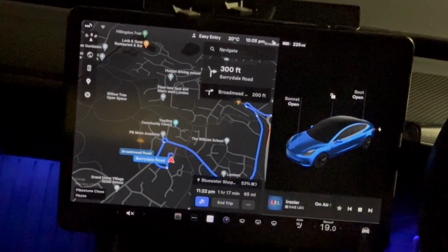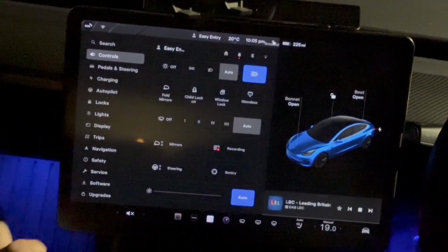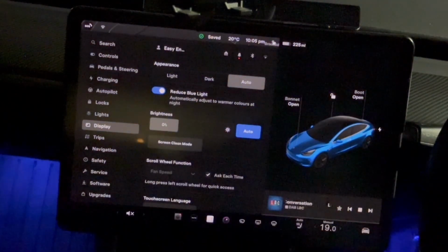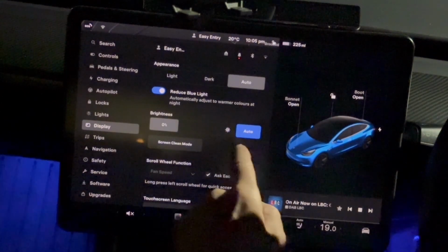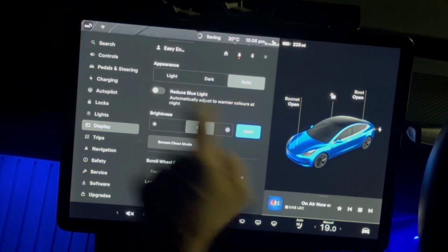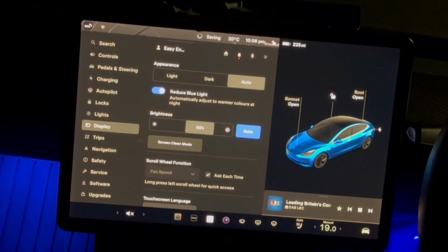So first of all, we're going to go into settings. We're going to go into display, and we're going to hit the button there. And you can see it changes the colouring. So if we bring up the display now, brightness, and we take off the colour, you can see there's the blue LED-ness around the screen, and we'll bring this in, and that makes it a natural warmer colour.